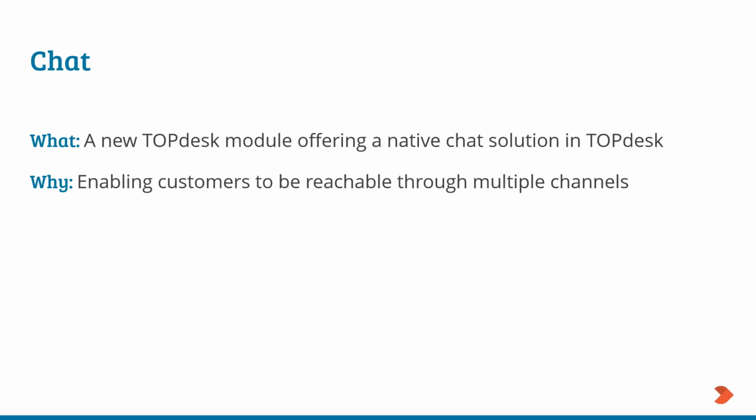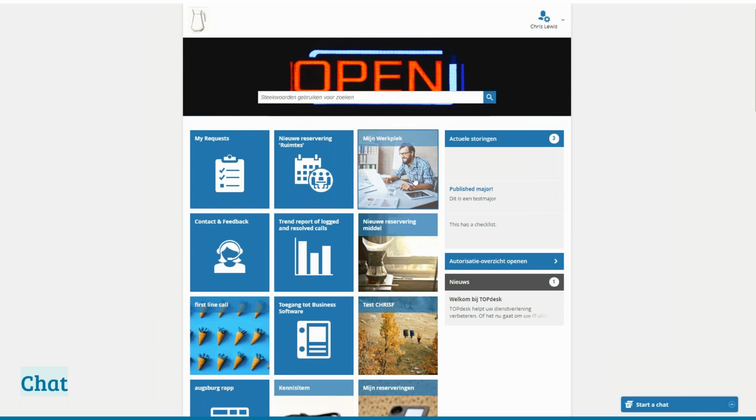And then the final one for me before I give it back to you. It's a TOPdesk chat module. We built a new TOPdesk module offering a native chat experience in TOPdesk. Well, what does native chat mean in this sense? You don't need a partner for it. It's just a TOPdesk module. So we hope to enable customers to be reachable through multiple channels, anywhere, anytime, basically.